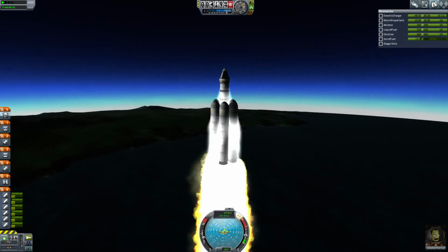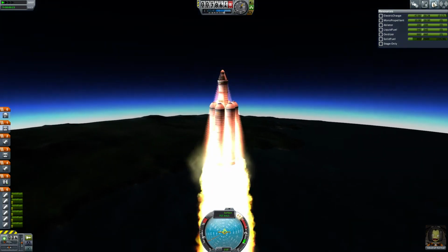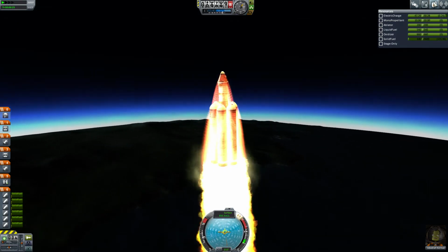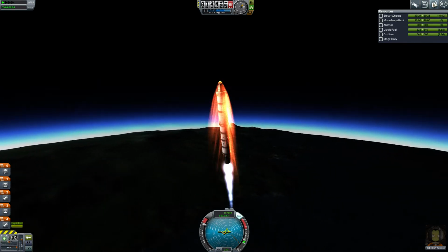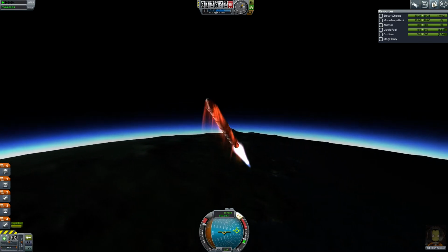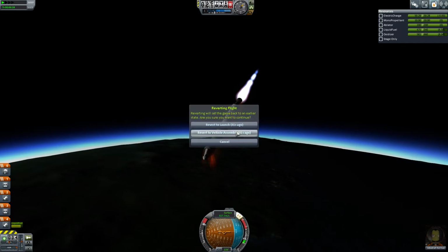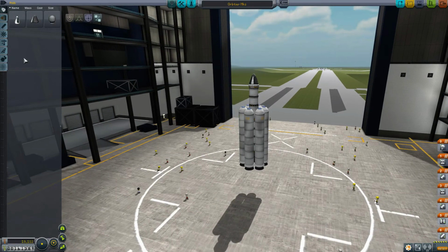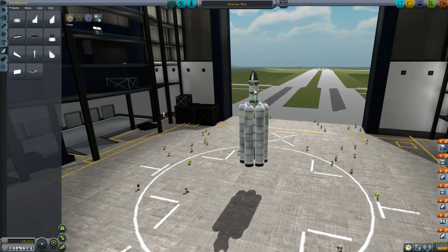Burning through our fuel, halfway through our first stage. And of course, the solid rocket boosters are going to decouple. Decouple. Engine on. Whoa. What? Okay, screw this. Revert to vehicle assembly. Okay, we need to put some aerodynamic stuff on it, because otherwise it just ends up being a mess, you know?